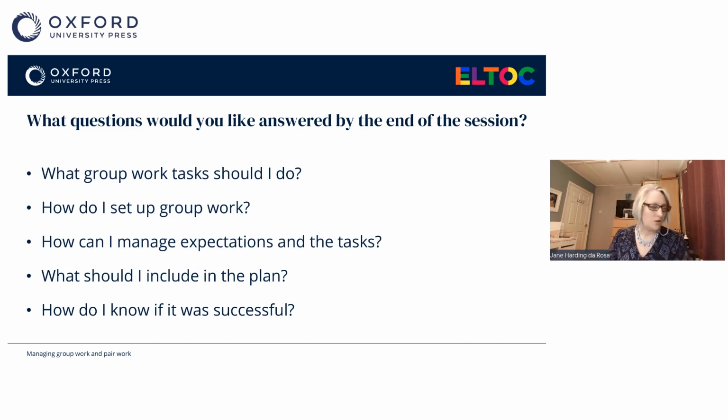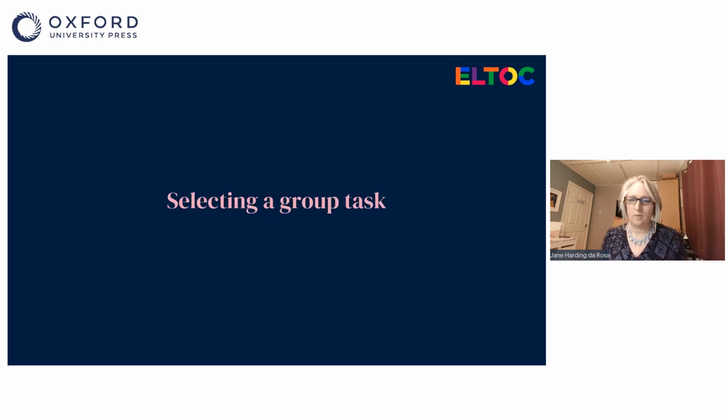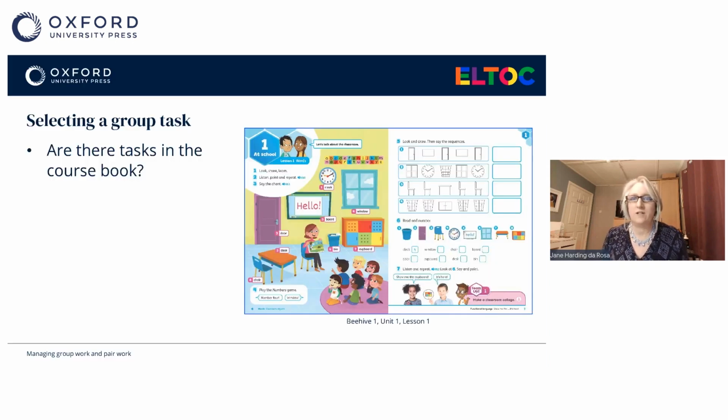Okay, so how to encourage students to speak out, all of those questions. Let's get started for real. So my first section would be selecting a group task, because that's where it starts, isn't it? What are we going to do? What task do you want to do? So where can you go and find them?